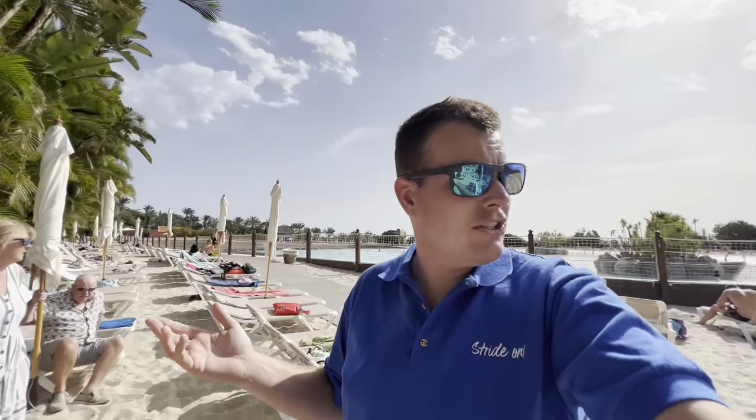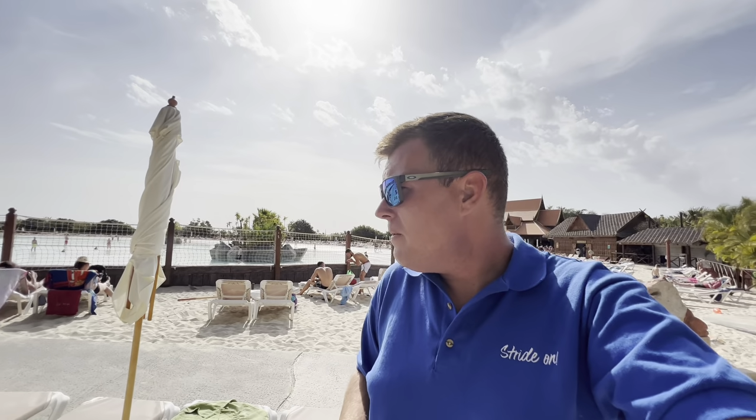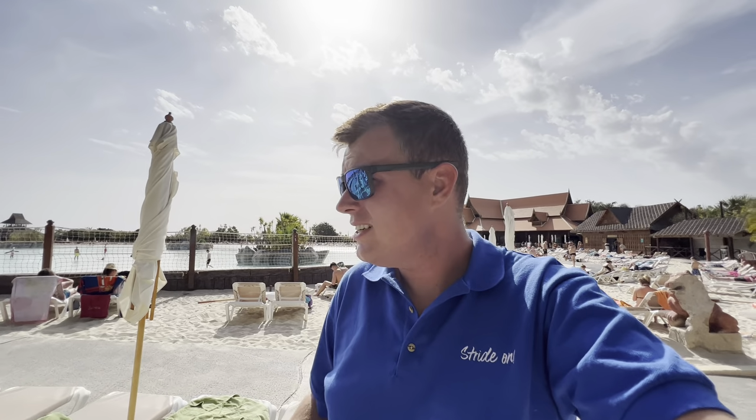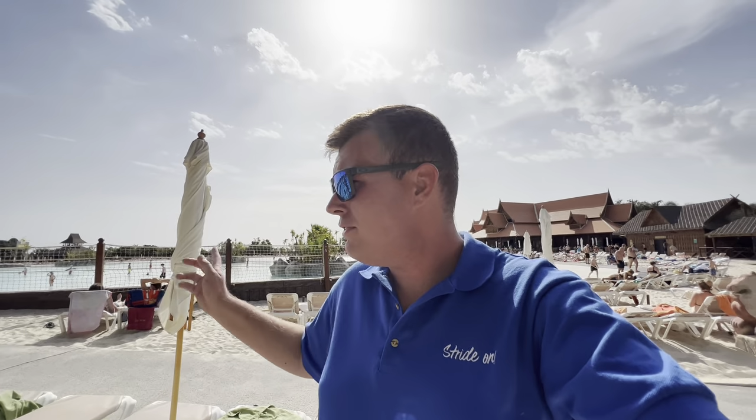There is no shade at all on the beach and we're not allowed to have the umbrellas up with the wind, so that could be an obstacle if you are coming with young children or you want to stay shaded. Basically impossible to be on this beach in shade today. If you can't use the umbrellas, you're knackered for shade. But we're going to catch up with you further on.